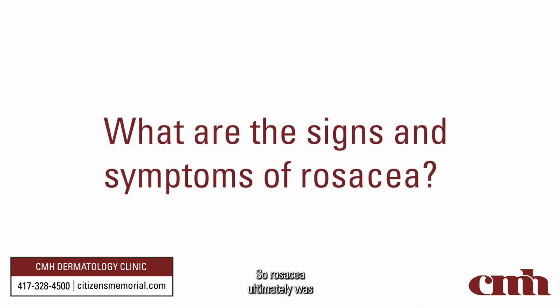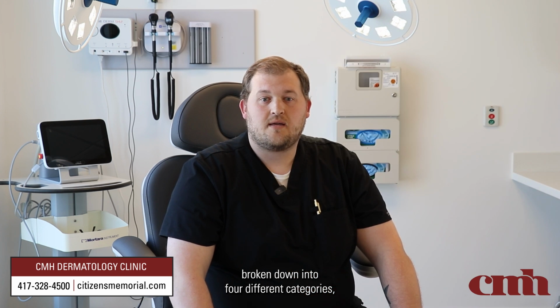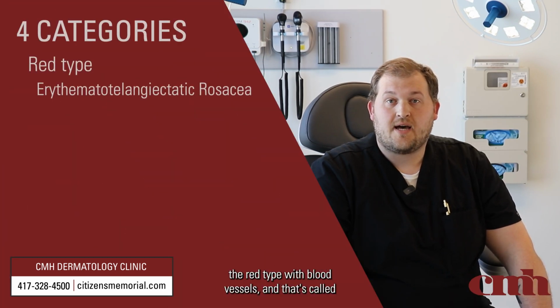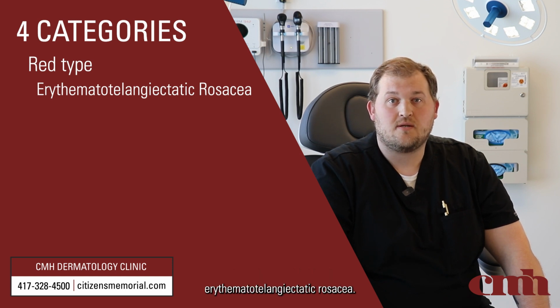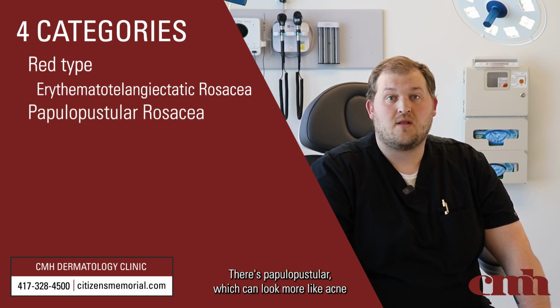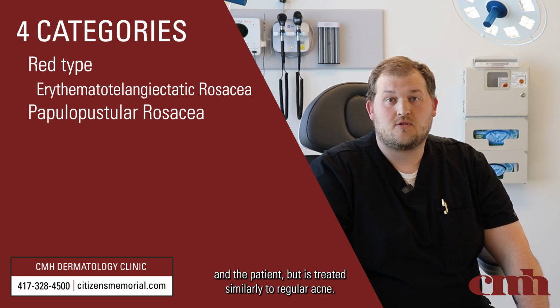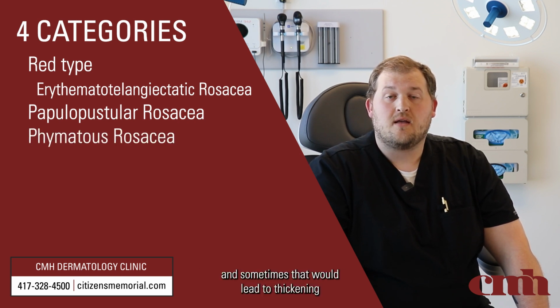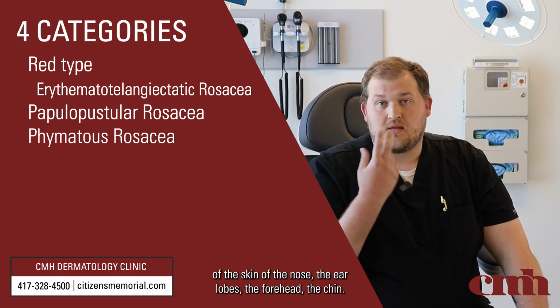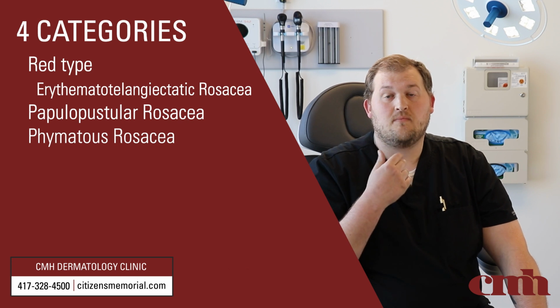So rosacea ultimately was broken down into 4 different categories. The red type with blood vessels, and that's called erythematotelangiectatic rosacea. There's papulopustular, which can look more like acne and be confusing to both the clinician and the patient, but is treated similarly to regular acne. There's also a phymatous type where there's thickening of the skin, and sometimes that would lead to thickening of the skin of the nose, the earlobes, the forehead, the chin.